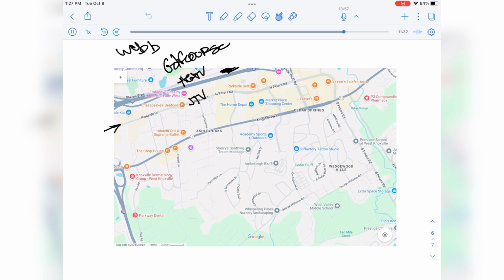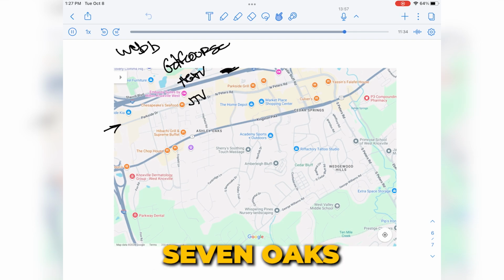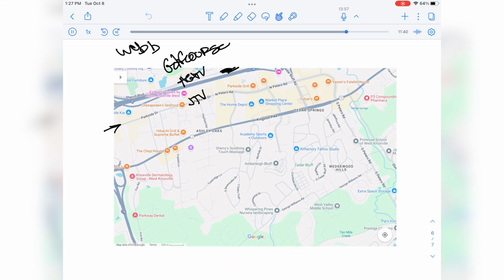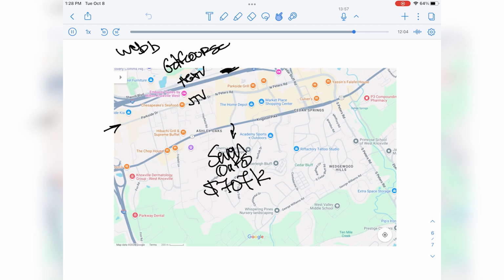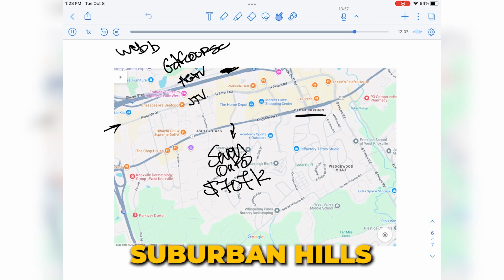Now, let's talk about, again, real estate. Seven Oaks is a beautiful neighborhood. It's right over here. Seven Oaks starts right here. So this is Seven Oaks. Beautiful. Think huge yards. Think established. Again, we are not talking new construction. Seven Oaks, average sale price is $707,000.